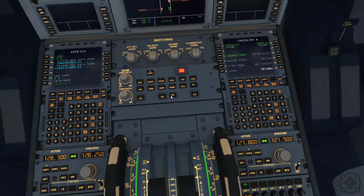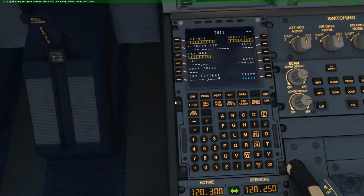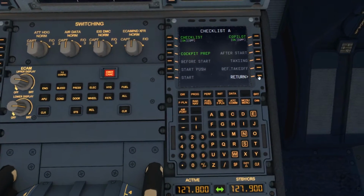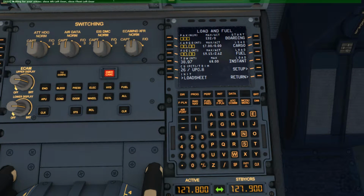Cockpit preparation checklist. And I will start over here on our FMC. Both off. Engine mode selector. Oh, you know what? I didn't do fuel, so let's do fuel first. I haven't flown in more than a month, so this is going to be very interesting for me. So let me go get our fuel here. Hopefully this is in kilograms. Yes, it is. Checked and armed.